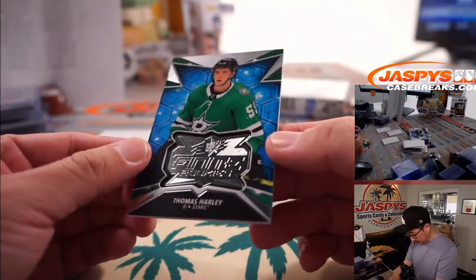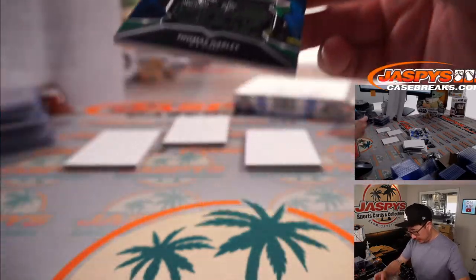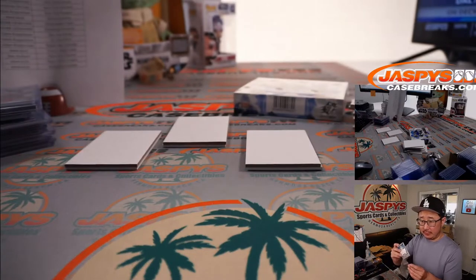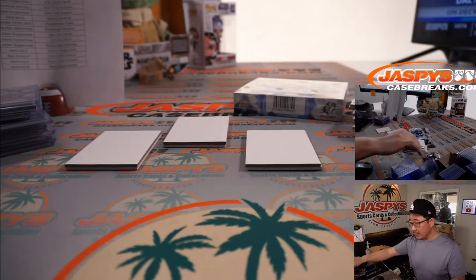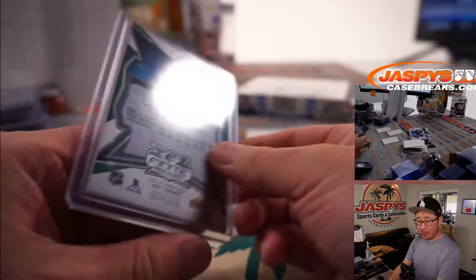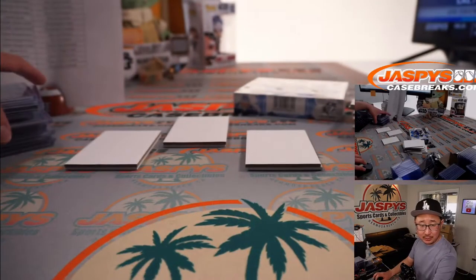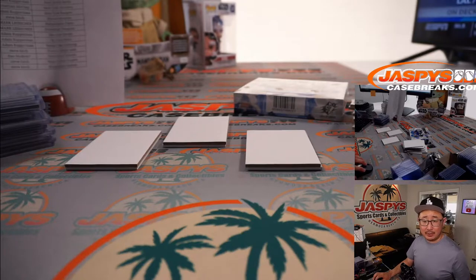Thomas Harley, Finite Rookies. It's a cool piece of foil right in there. Dallas, that's going to be for Steve. I guess Boston beating Washington was an upset, but Bruins are always good, especially in the playoffs. We want Colorado to stay in the playoffs, as Sean says. We want them to do well. That'll be hashtag good for the hobby.